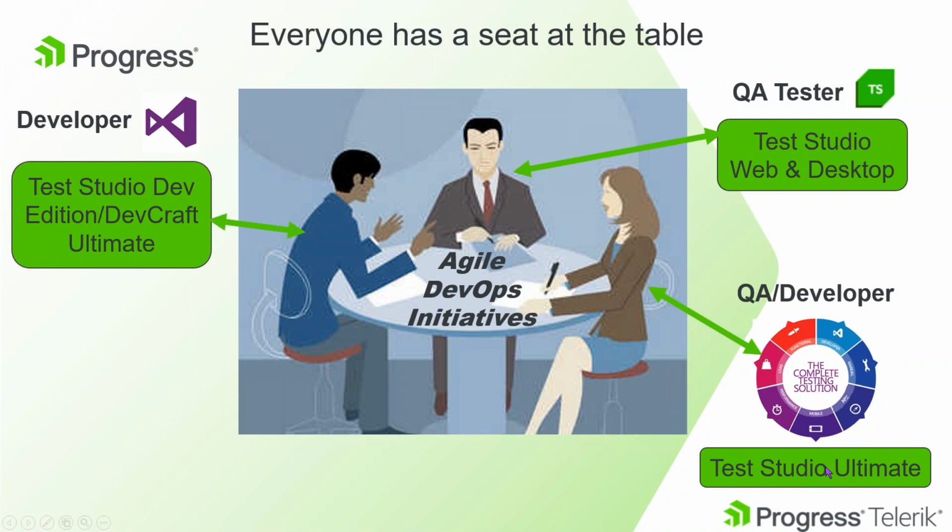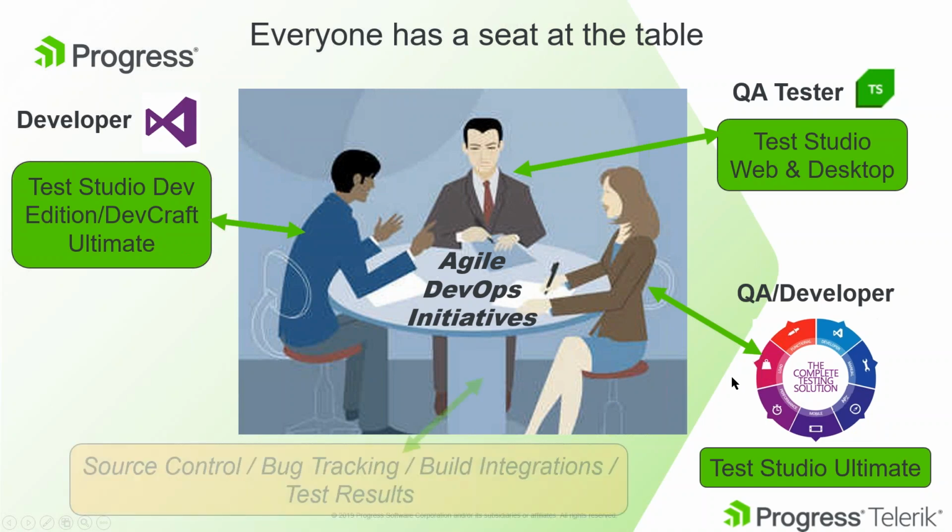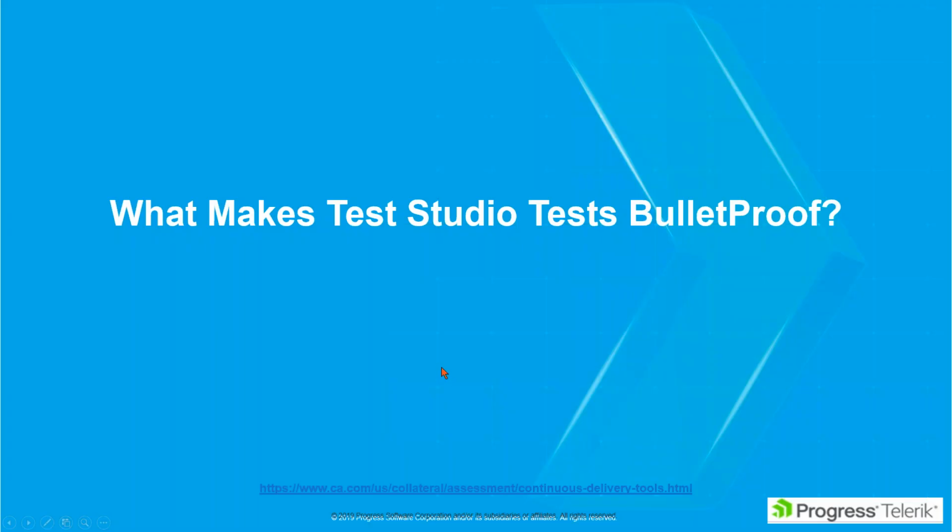And something to mention too is the Ultimate version of Test Studio does give you access to the Visual Studio plugin. So you can get that as part of our DevCraft bundle or as part of the Test Studio Ultimate package as well. And of course, the post of the table here holding everything up is the source control, the integration points to bug tracking, build integrations, and even test results too.